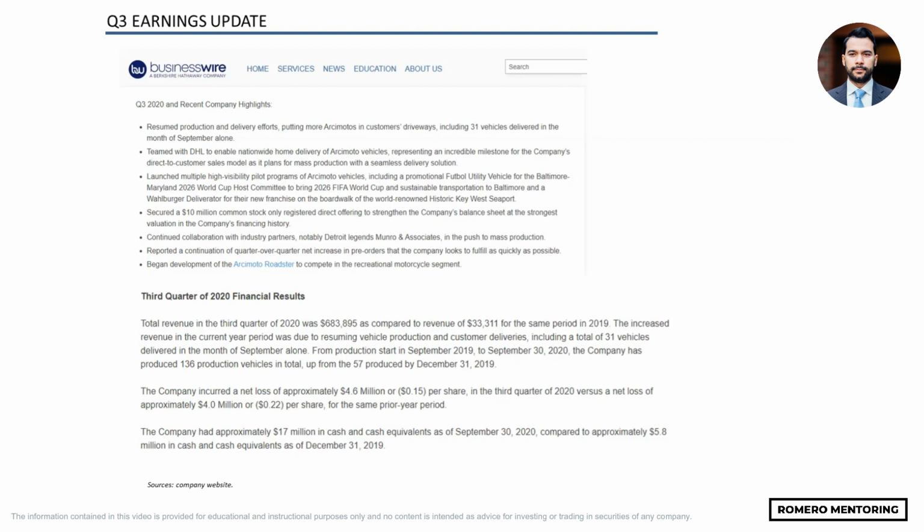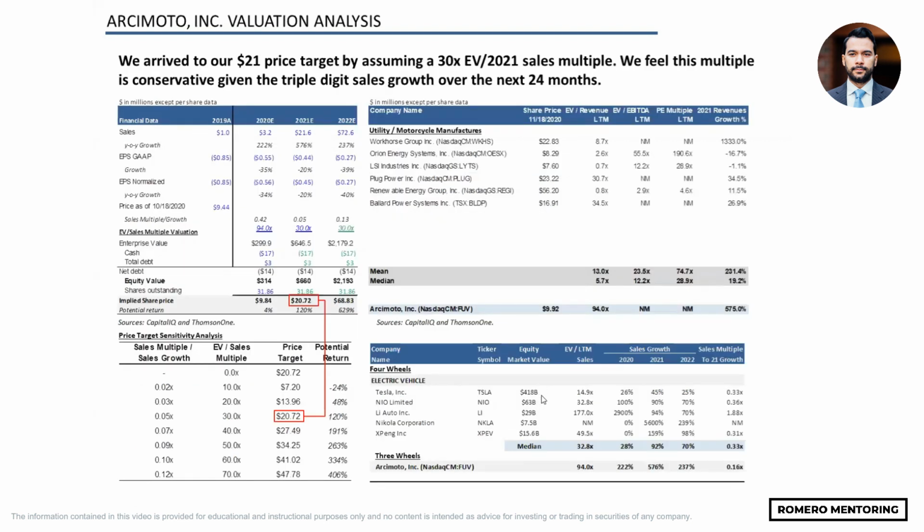So that leads me to my next slide. And in the next slide, we're looking at valuation. So number one, we looked at the company website, the press release, the business model, the problem, and their solution to global warming and emissions. Number two, we looked at the press release, more importantly, their most recent quarterly report. And now we're applying valuation.